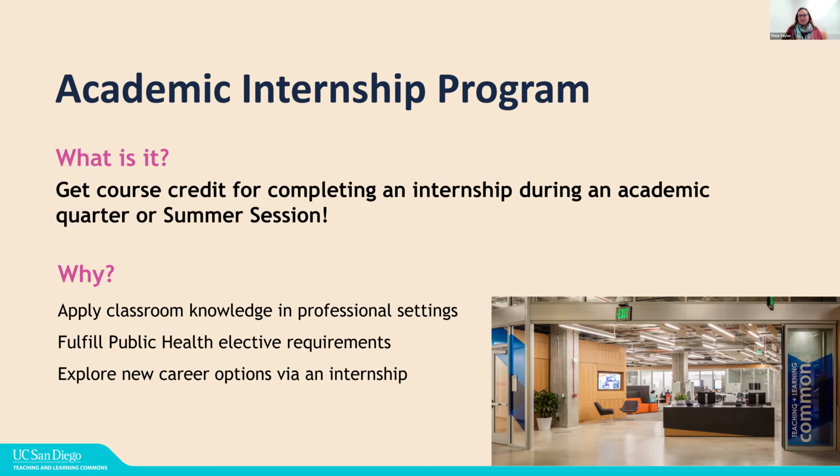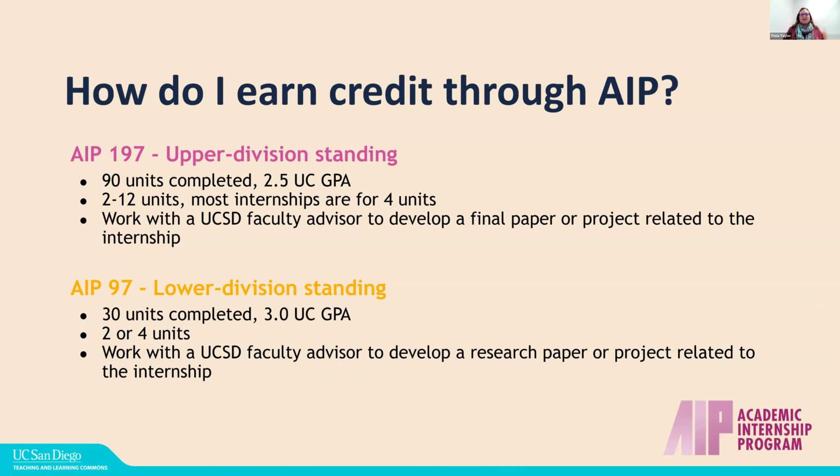So this, again, lets you apply what you're learning from your classes. Your department allows you to apply it toward a public health elective. So you can be getting that experience and making some progress toward your degree at the same time while you are exploring those career options.